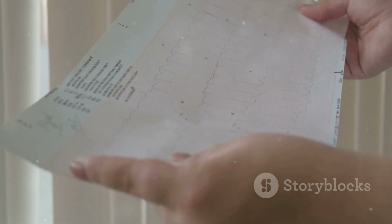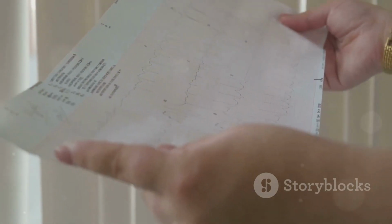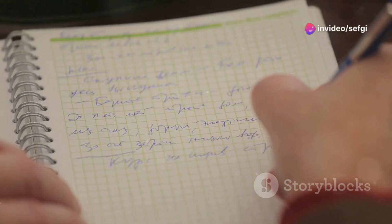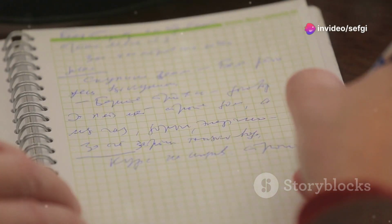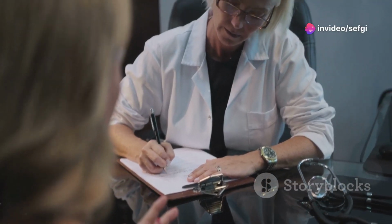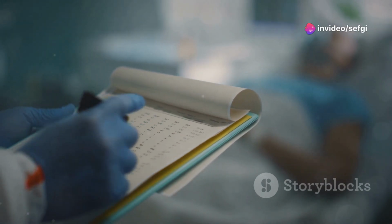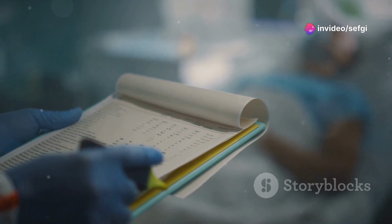Imagine trying to write down a word like electrocardiogram quickly, multiple times a day. Over time, even the neatest handwriting can morph into a series of squiggles and abbreviations. Moreover, doctors often use shorthand and abbreviations to represent common medical terms or phrases. For instance, BP might stand for blood pressure, while HX could represent medical history. This shorthand allows for quicker note-taking but can make it even more difficult for others to understand.